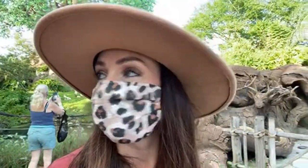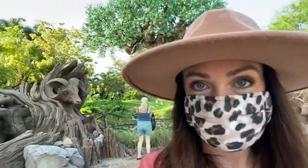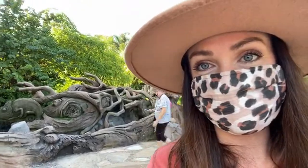I better get off before my phone dies. We're gonna go catch some dinner. And I am just so happy that you got to hang out with me. We got to go on a little safari ride, see some cool animals, and walk through Pandora, the other world, and see the Tree of Life. So just a mini tour of Animal Kingdom. And I'm glad you guys got to experience it and hang out with me tonight.